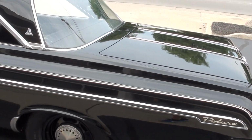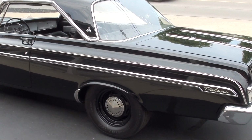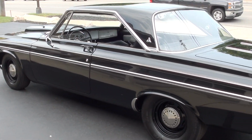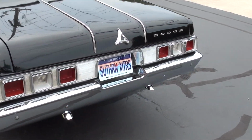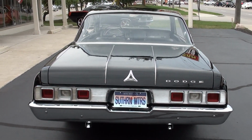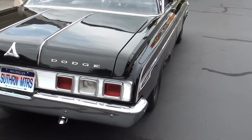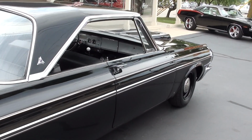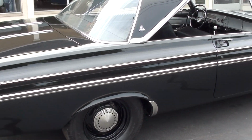I mean, just a great car. Runs and drives excellent. It's got that 426 in it with the cross ram and the 4-speed. Black on black. Just a beautiful, beautiful car. Clean, straight, solid body. Fun car to drive, guys. We had it on the expressway running 70 miles an hour. We had it in traffic. It was our demo for the weekend while we were down there at the show, and a lot of fun to drive.